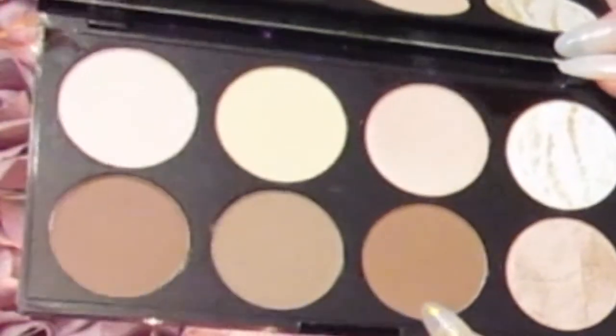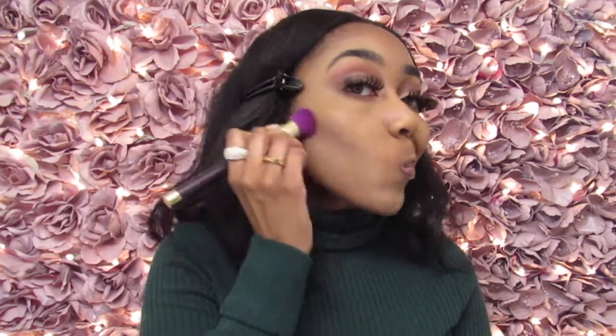I think I'm going to delve into this shade first for my contour, because I feel like that would match more with my shade and it goes more with what I usually would wear. It kind of gives off like a white cast.